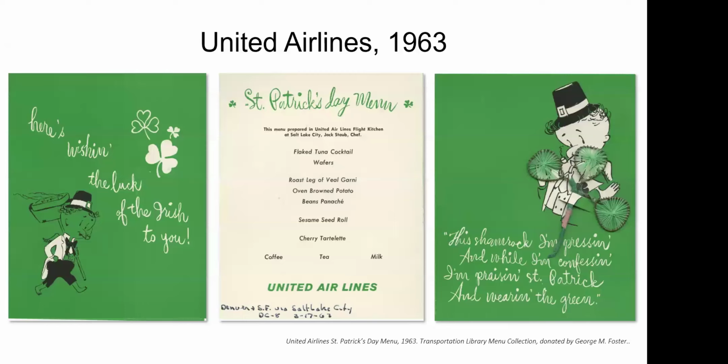One of the charming things about menu collections can be some of the holiday menus that we see. So this is United Airlines 1963 St. Patrick's Day menu. It has these charming illustrations of a leprechaun, and on the right, he's holding a shamrock, which was a little piece of fiber art that could have been removed from the menu and worn on one's lapel. So it's a menu celebrating the holiday, but also providing this extra souvenir for the passenger to take with them as well.